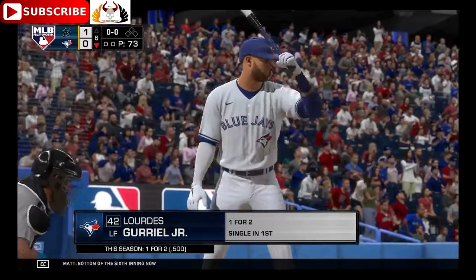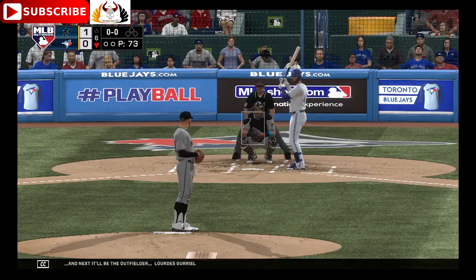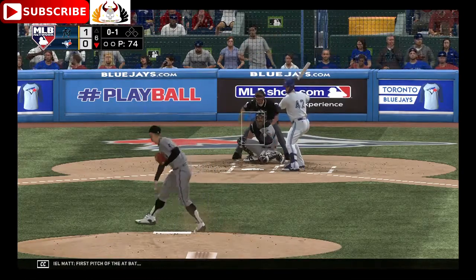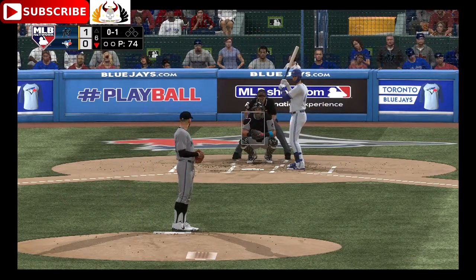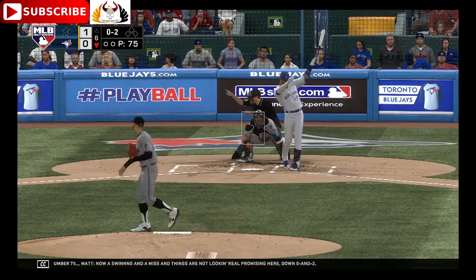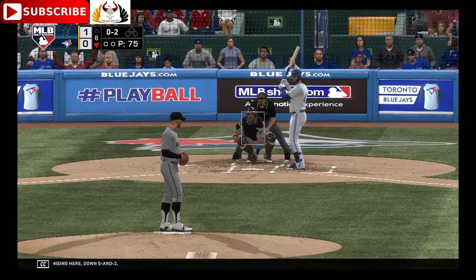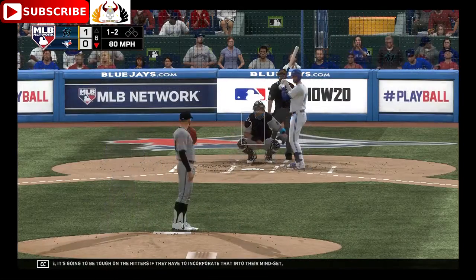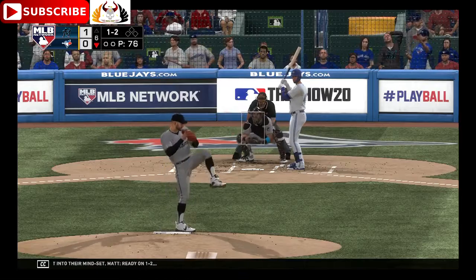Bottom of the 6th inning now, and next it'll be the outfielder, Lourdes Gurriel, the left fielder. First pitch of the at-bat. On its way is pitch number 75. Now a swing and a miss, and things are not looking real promising here. Down 0-2. There's a pitch we haven't seen in a while. It's going to be tough on the hitters if they have to incorporate that into their mindset. Ready on 1-2.